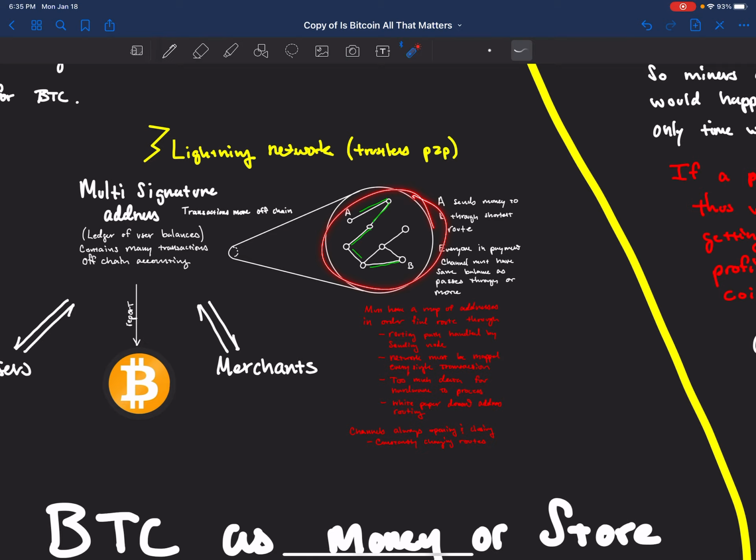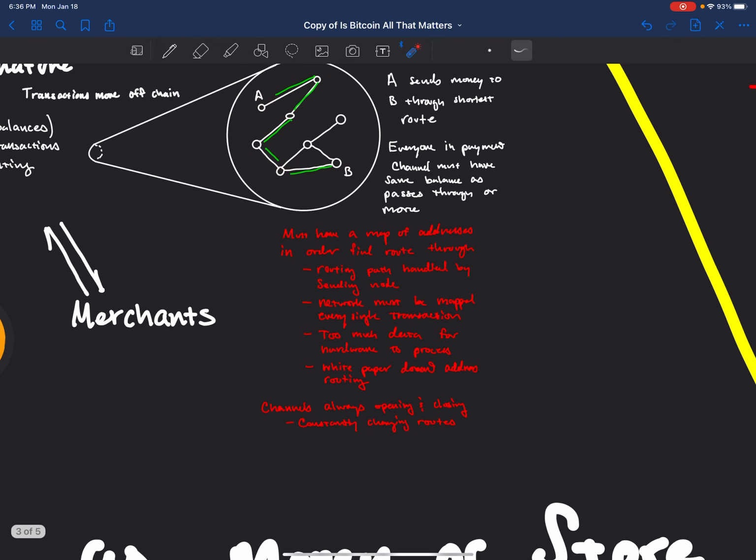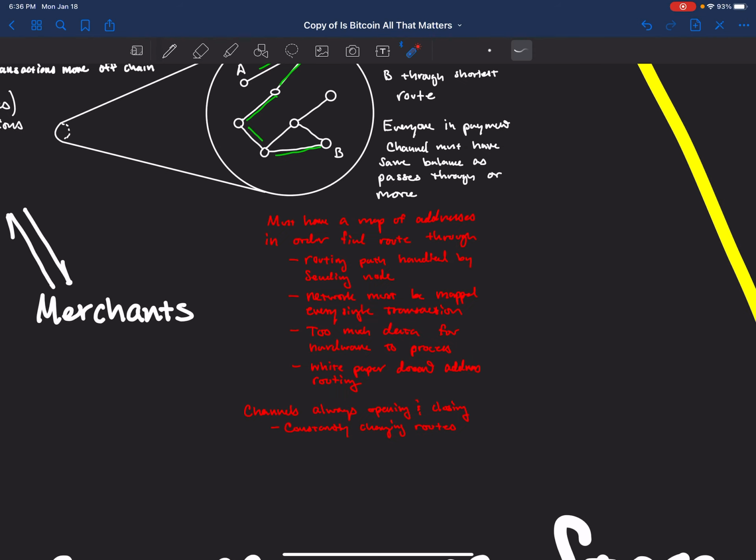Because it gets exponentially difficult to find a route, the shortest path to a route, and I'll even get deeper into that. So A sends money to B through the shortest route. Everyone in a payment channel must have the same balance. Oh yeah, and another thing, using the system, everybody's got to have a balance and a key to be able to allow for this pathway. It just is not feasible. Okay, so you must have a map of addresses in order to find the route through.